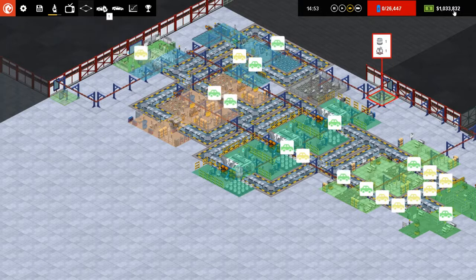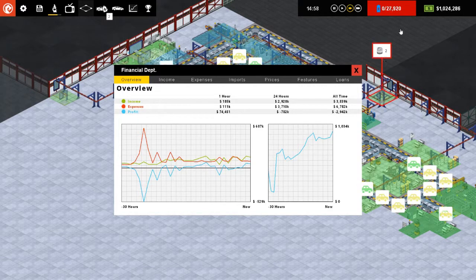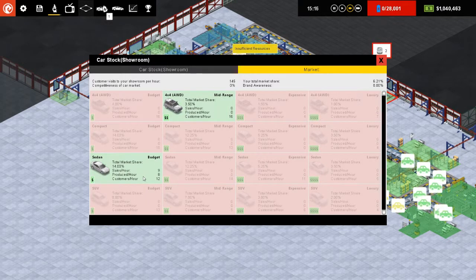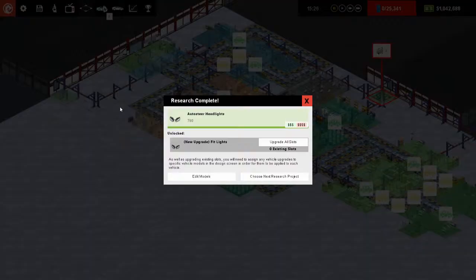Look, we've broken the $1 million barrier now. We're making 74,000. They're flying out at the moment. So the market share, oh, wrong button. The market share should be quite high, 6%. It's not as high as I want it. You've got a brand awareness of nothing. Competitors in the car market, there ain't none. We're getting more people an hour. We're producing 8 of the sedans every hour, and we're doing 9 sales every hour, 14%. So we are flying as it is at the moment. I'll do that in a minute.